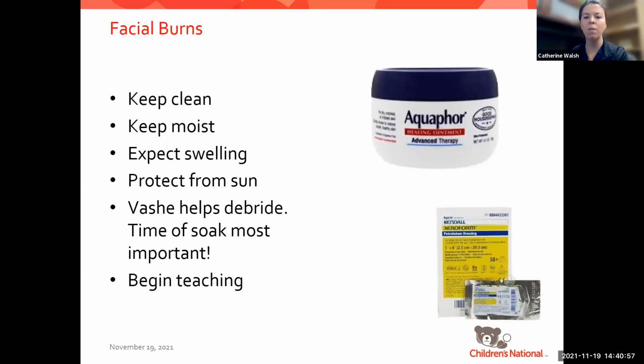Facial burns. Faces are exposed. It's very difficult for us to wrap them. It is difficult for families and patients. They have significant swelling. Eyes may swell shut. It is a very difficult injury to treat. The good thing about it is faces actually heal very, very well.